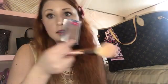I'm not sure if you can really pick up on a big difference, but I feel like it just smooths everything out with all the highlighter. And it gives me color, because I need color. Otherwise it looks so washed out on camera. Okay, so yeah, this is what I like to use. Ooh, pretty. Okay, see?